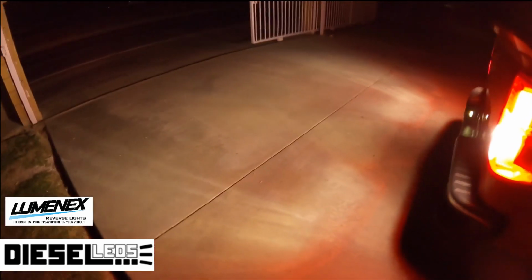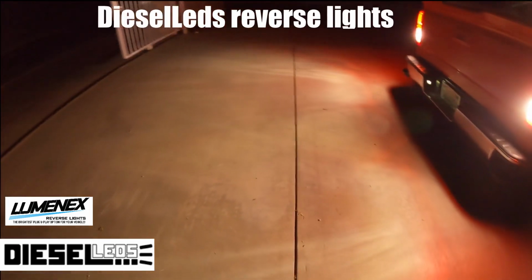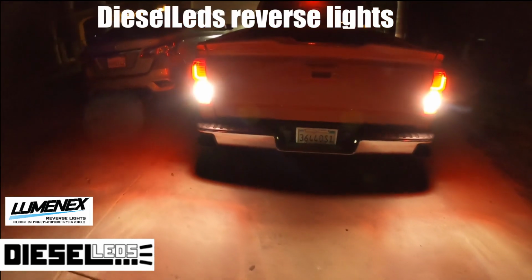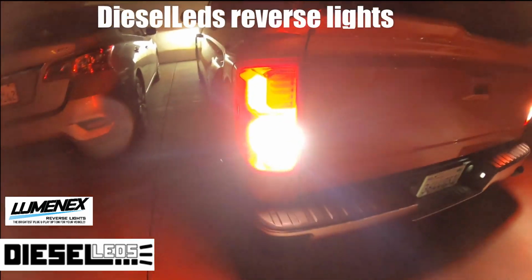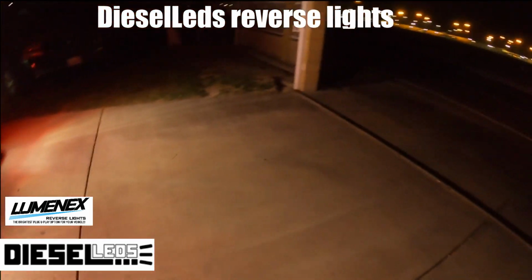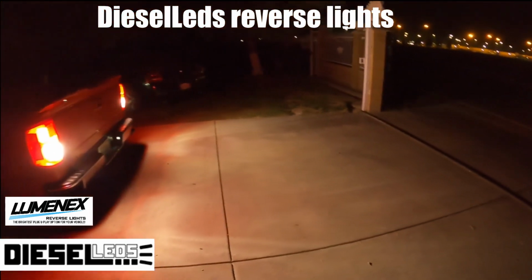Alright, put it in reverse. Press the brake. Don't let go. Reverse. Alright. Just stay like that. Alright guys, check it out. The reverse. I didn't get to show you guys the reverse last time because I didn't have anybody to help me, but this time I have the new lights on. I like the reverse. Freaking bright.